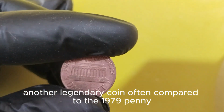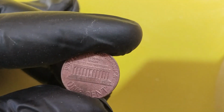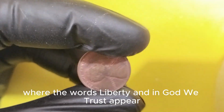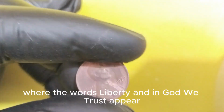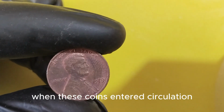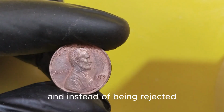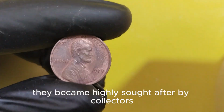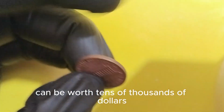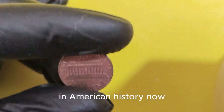Another legendary coin often compared to the 1979 penny is the 1955 double-die cent. This coin is famous because of a dramatic doubling on the obverse, where the words "Liberty" and "In God We Trust" appear doubled so strongly that they can be seen without magnification. When these coins entered circulation, they were quickly noticed, and instead of being rejected, they became highly sought after by collectors. Today, a 1955 double-die cent in high grade can be worth tens of thousands of dollars, and it remains one of the most iconic error coins in American history.